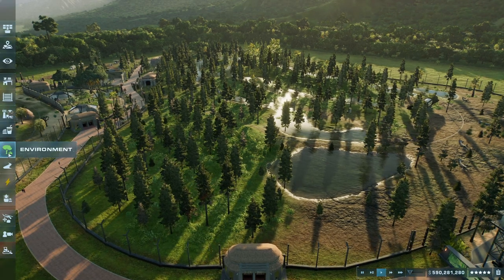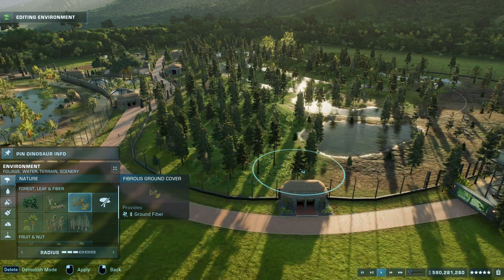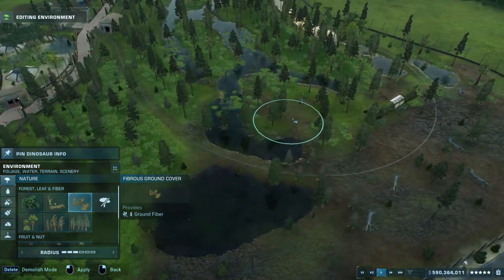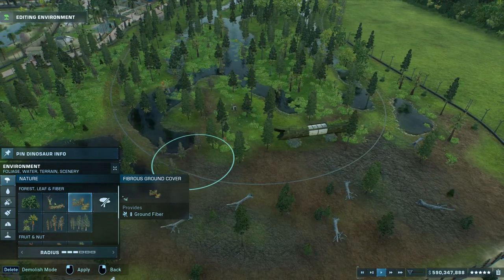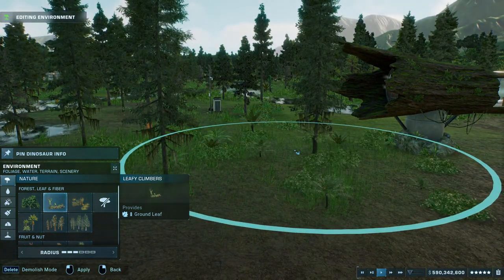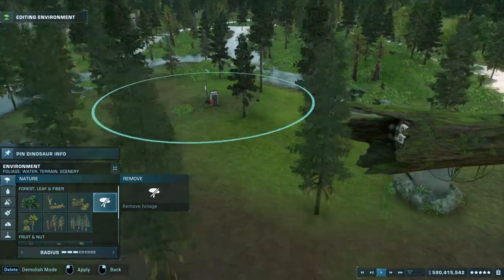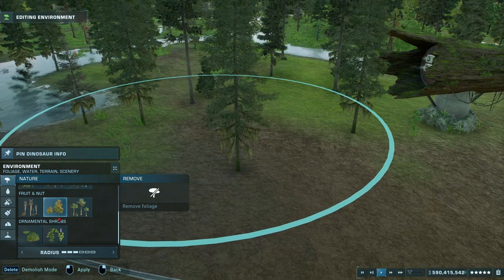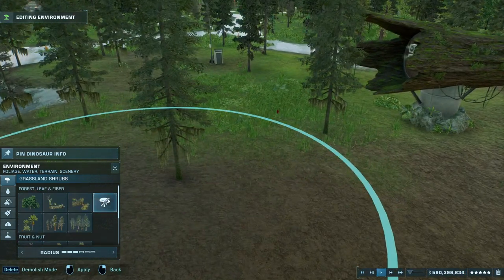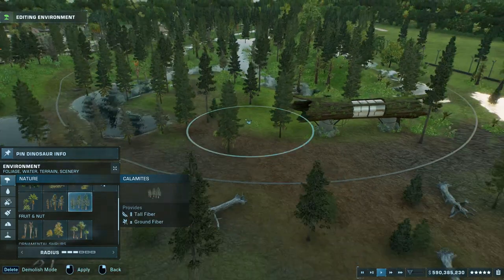So now that we got that done, let's go ahead and work on the lower part of the foliage. So we'll use some fibrous ground cover. We'll cover this part down here, as well as this part. And then we'll switch over to some leafy climbers. Actually, let's not, because that's too much grass. We don't really want to add too much grass here. So we'll switch over to the grass and shrubs. Let's actually not do that. That's actually the opposite of what we want. Let's just stick with stems and calamites.